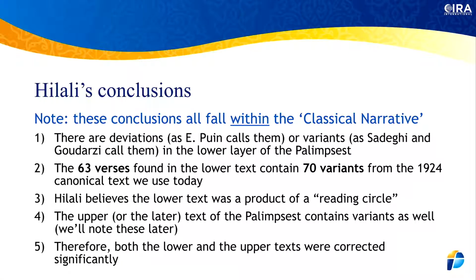There you see. I would say it's not a school text. This is a nascent text that was going to be then erased and written over, as they are now standardizing, trying to get to a standard text. Now, Hilali goes on and believes that the upper or later text of the palimpsest contains variants as well, and we'll see these later. Therefore, both the lower and the upper texts were corrected significantly and do not agree with the Quran that we have today. That's correct. So already you can see this is highly problematic.